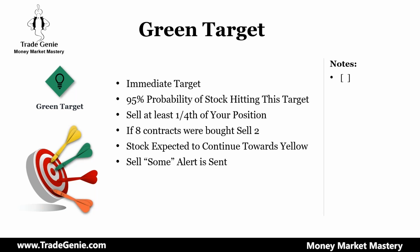Depending on your portfolio size, maybe you were not able to buy more than one contract. In Meta, etc., these big price stocks, maybe the option price was like $8, $10, so your portfolio could not afford more than one contract. Then you shouldn't be selling at the green target, because the green target is like an easy target.